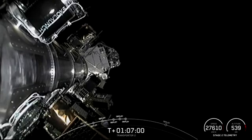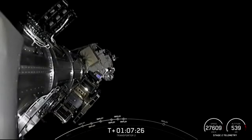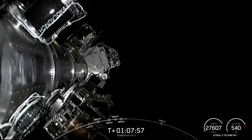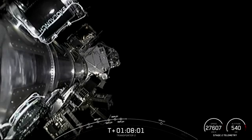First Space B cluster, separation confirmed. Second Space B cluster, separation confirmed. D2 AtlaCom 1, separation confirmed. Lemur number 1, separation confirmed. NewSat 22, separation confirmed. YAM 2, separation confirmed.